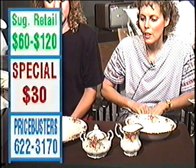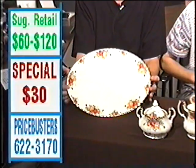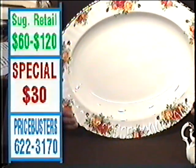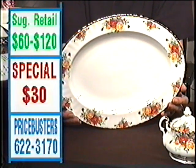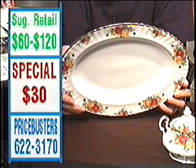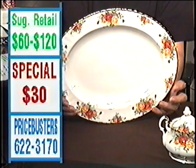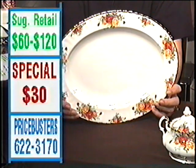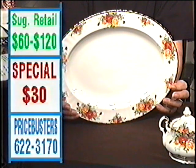Beautiful dish set here. I love this. This is bone china made in England. And this is the 1989 design called Pacific Rose. It's from the Royal Albert Limited. Very pretty design. This is a completer set. You can just use it as an addition to something that you might have at home now.